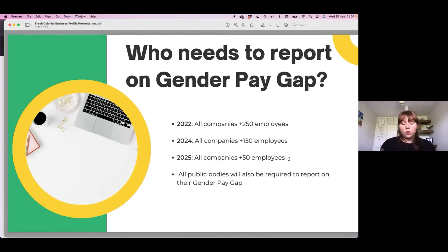And when you're doing the reports, there is a narrative that has to go with each of these reports as well. That narrative can explain why there is a gender pay gap issue, as well as putting in place the steps that you're looking to take to solve that issue.